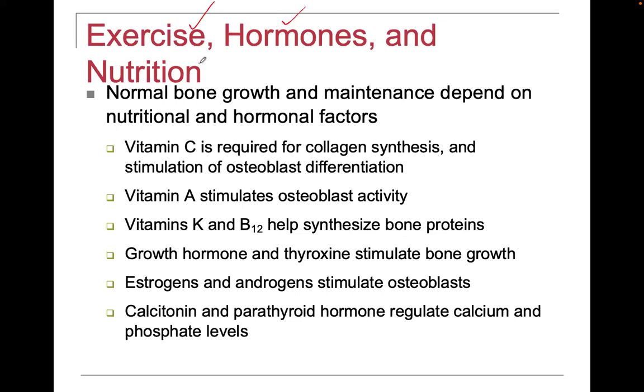Let's take a look at some of the things that can influence the structural integrity of bone. Exercise, hormones, and nutrition, all equally important in maintaining the integrity of bone. So normal bone growth and maintenance depend on nutritional and hormone factors. Let's look at some of these nutritional factors.